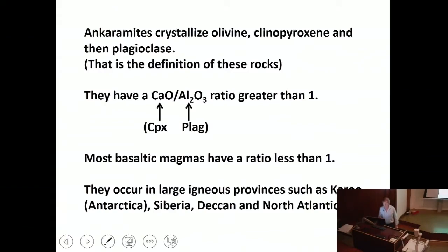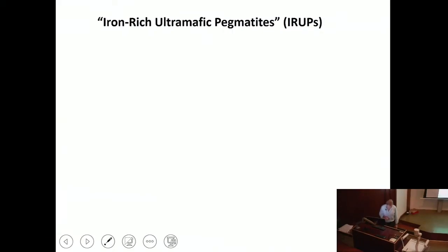We call them ankaramites. And in fact, these are a lot more common than reading the literature would lead you to believe. They occur in basically all large igneous provinces. In the Karoo in South Africa, we don't have many, but in the Antarctica part of the Karoo province, there are many ankaramites. They occur in the Siberian, the Deccan, and the North Atlantic large igneous provinces. So that's the kind of magma that would produce the right kind of crystallization order.